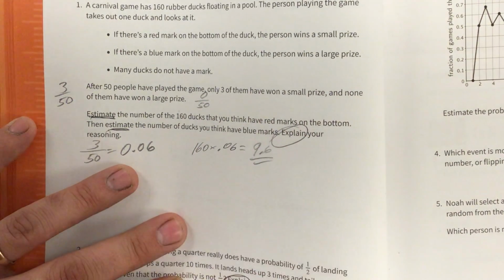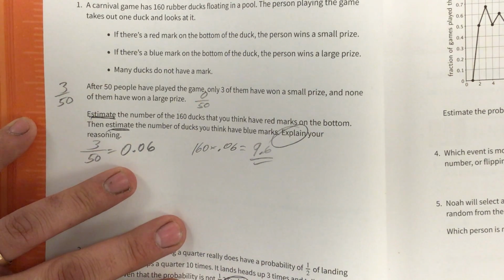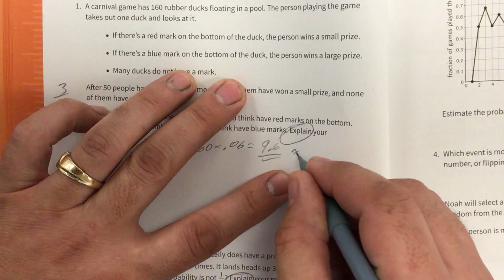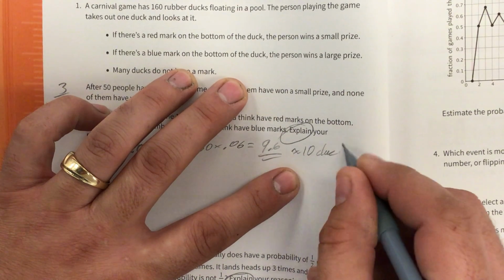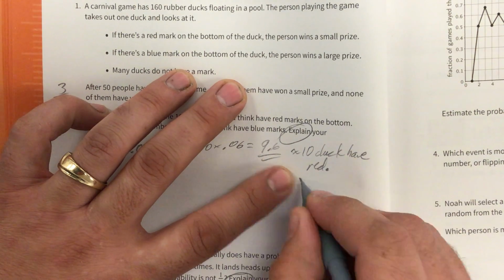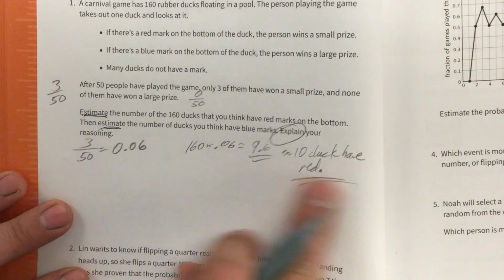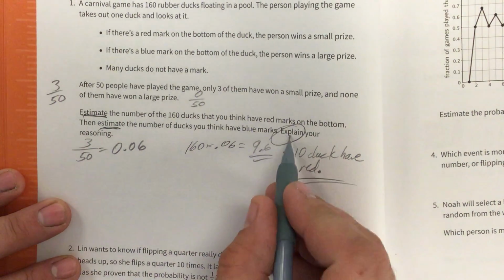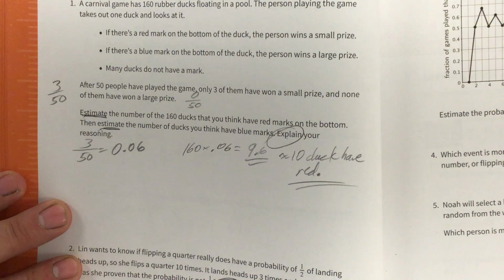So if you keep the same percent around 9.6, so 9 ducks, 10 ducks, I would say about 10 ducks have red. Okay, I showed my work, so it should be pretty easy to figure out how I did it. Otherwise, you better explain. Don't just write 10 ducks.